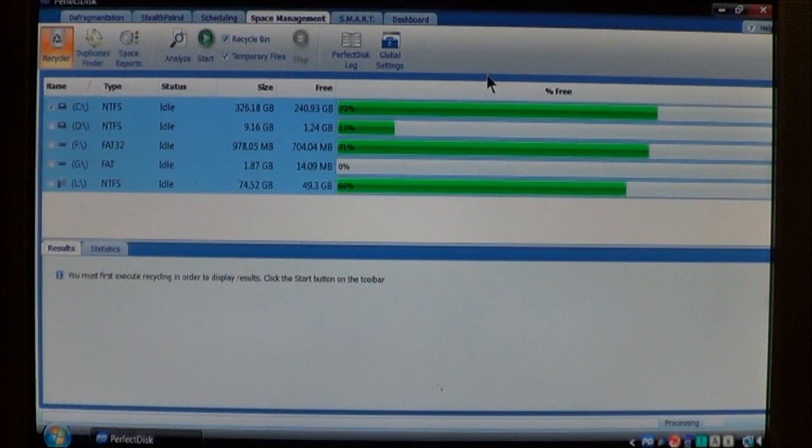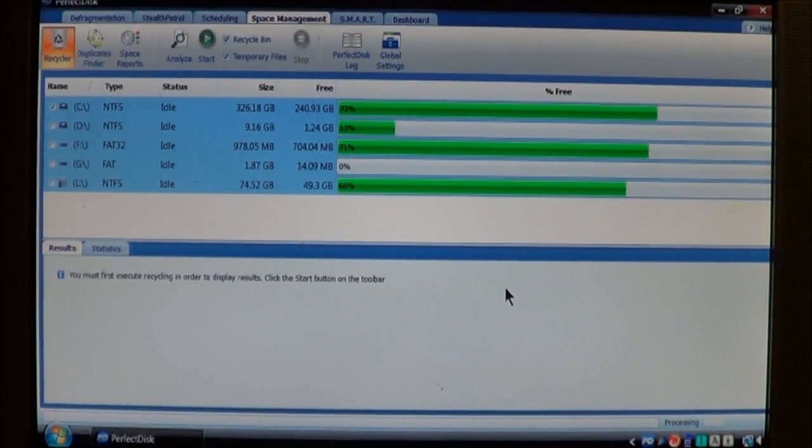Under space management, here you can choose the drives. It will show you how much space is free. It will show you the percentage of the space that is free. And what this will do is when you engage it, which I'll show you momentarily, this program will show you anything that's duplicated and things like that, and shows you which ones are copies, and then you can choose which ones you want to delete.